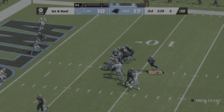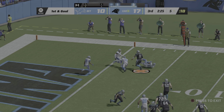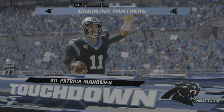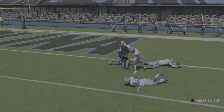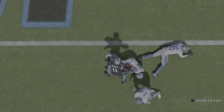Mahomes going to throw. Eluding the pressure right. A nice little juke. And he will take it across for a Panthers touchdown. Patrick Mahomes, his 2nd touchdown of the game, his 3rd on the year. And the Panthers are able to strike quickly to add on to their lead.